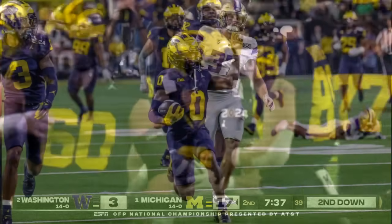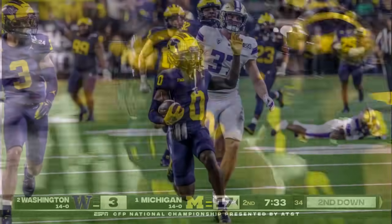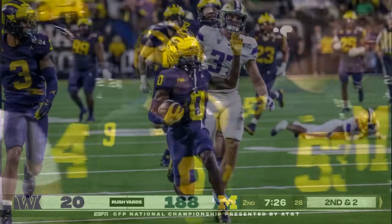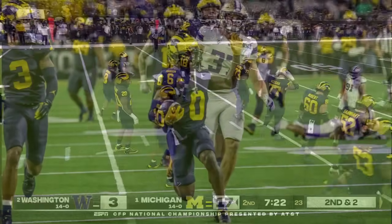Gain of 8 on first down for Blake Corum. Sets up 2nd and short. Yeah, this is what Michigan wants to do on first down. They're going to keep it on the inside. The previous time they tried to bounce it around the corner, Drew Fowler makes a play, but they're having success on those interior runs, and now they go big.